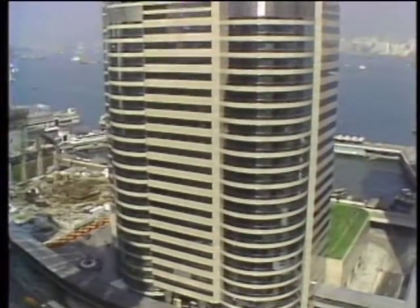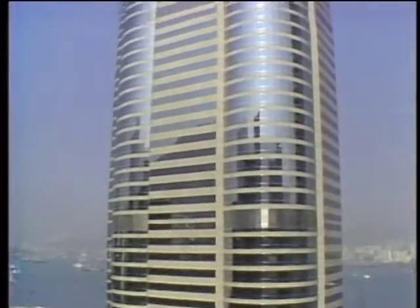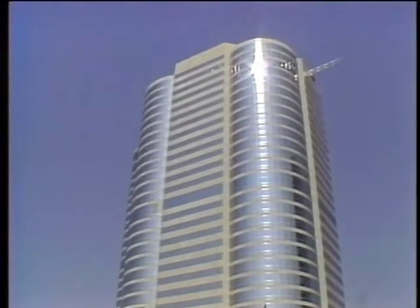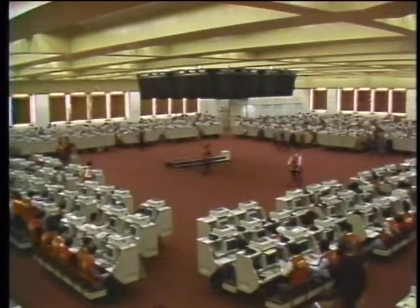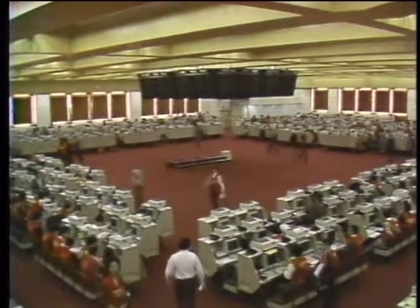At first glance, the success of Exchange Square could be due to its favorable location, its magnificent views, or its graceful lines. But hidden within the building's glistening skin are intelligent features that might be the most advanced of any shared-use office building in the world.